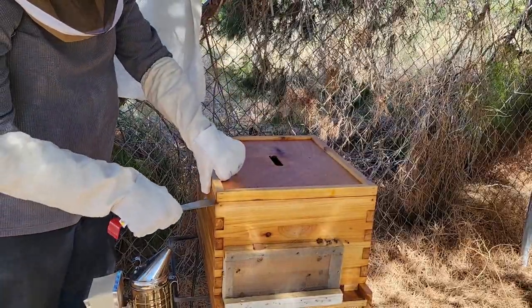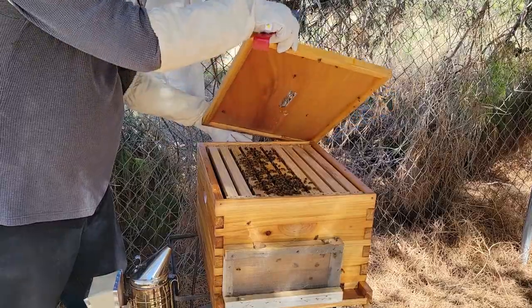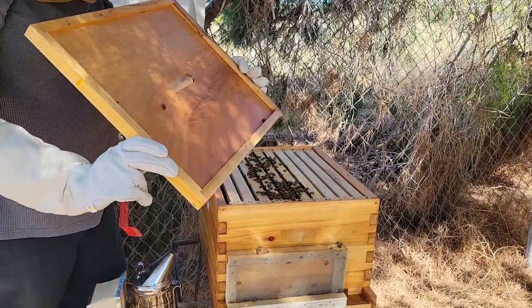Hard to tell because I'm new and I don't know. There's quite a few bees in here.